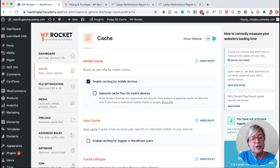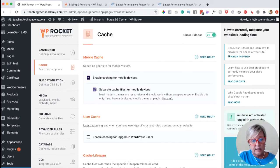Now, the first thing we can do is work on our mobile caching. If you want to enable caching for mobile devices, you can have a separate cache for those viewing on the desktop, and a separate one for those viewing on their mobile devices. So that's up to you. I'm going to select it.